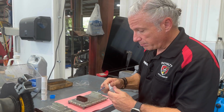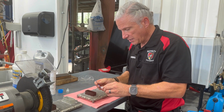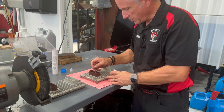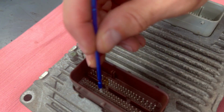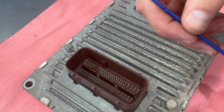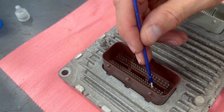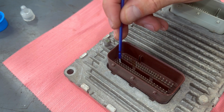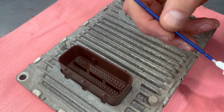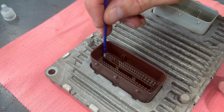So as a precursor to make sure that we don't have any issues, I'm going to take this and get a little bit on there. Oh man. And I'm just going to put it on these pins. It does not take a lot. I'm just paint brushing it on them, and this way, this will make good connection.